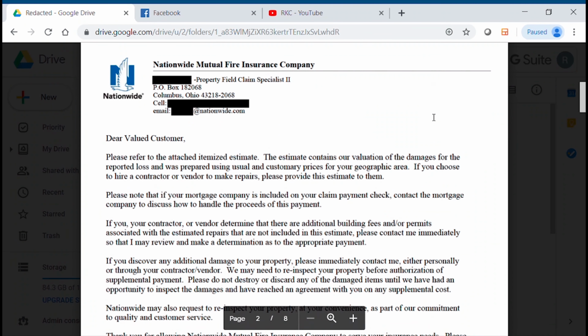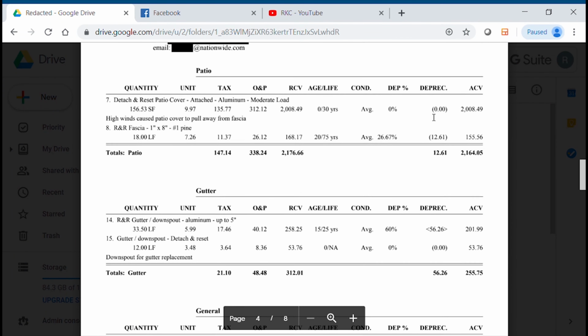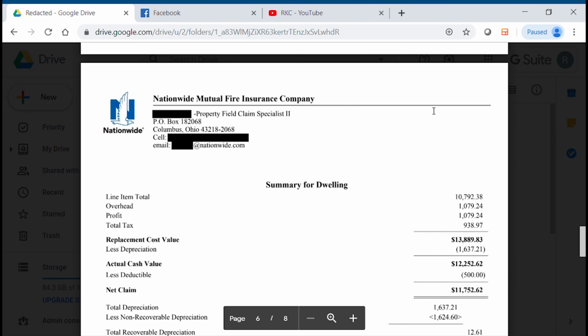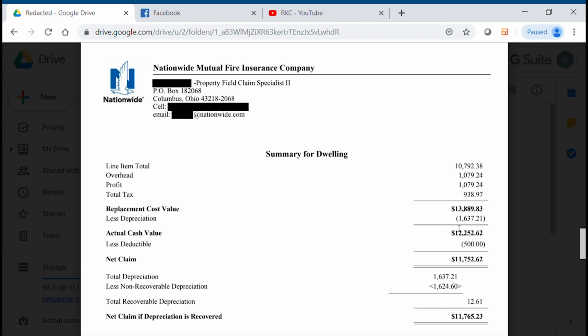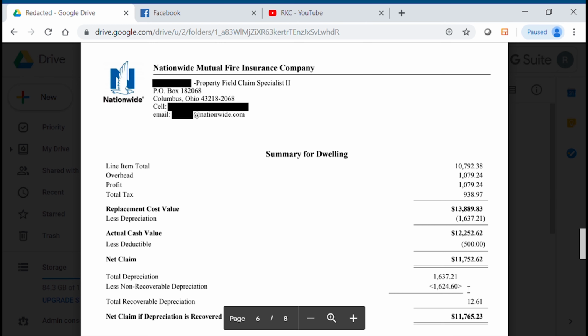So let's go to the computer here and check out this estimate. And like I said, this isn't the best example in the world, but this is actually an actual cash value policy. And if you go down here, I'll tell you how I know that. And here's why it's so important to read these loss reports thoroughly: contractors get so used to looking at depreciation here, less depreciation, 1637.21, and they automatically think it's recoverable depreciation. Well, in this case, if you look down a little bit further, less non-recoverable depreciation, 1624. That means that money you will not recuperate. It's actual cash value. It does not have the replacement cost benefit, so you will not recoup that money.